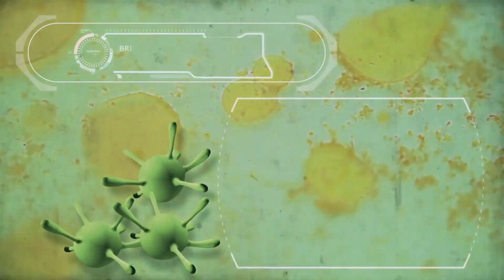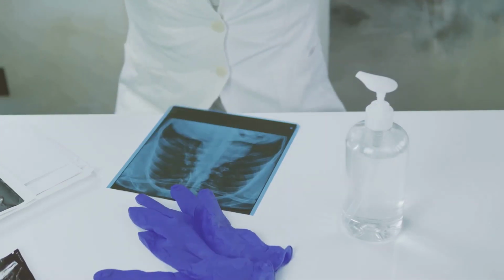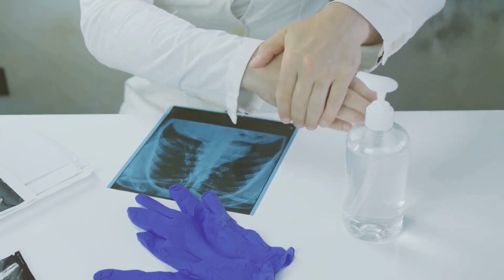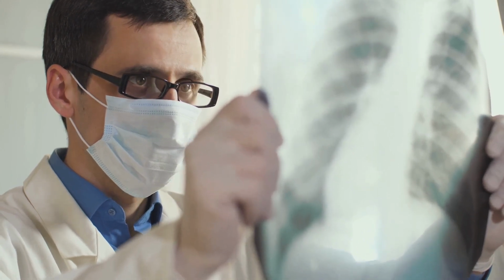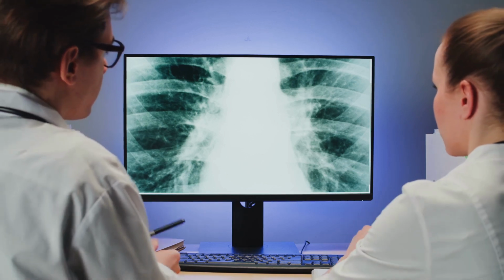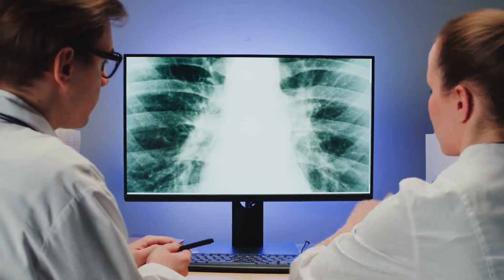Now that you know what pneumonia is, let's dive into what causes it. Pneumonia is not caused by one single factor, but a variety of microorganisms. Let's delve into this a bit more. The three most common types of pneumonia are bacterial, viral, and fungal, each caused by different types of microorganisms. Bacterial pneumonia, the most common type, is primarily caused by a bacterium known as Streptococcus pneumoniae.